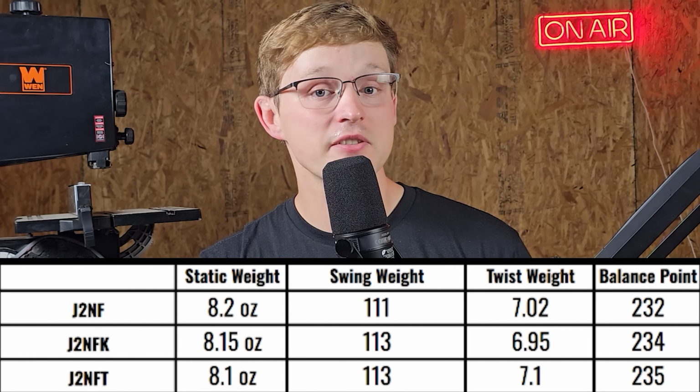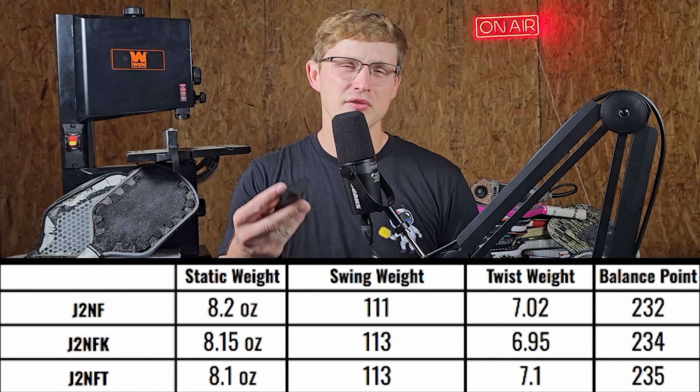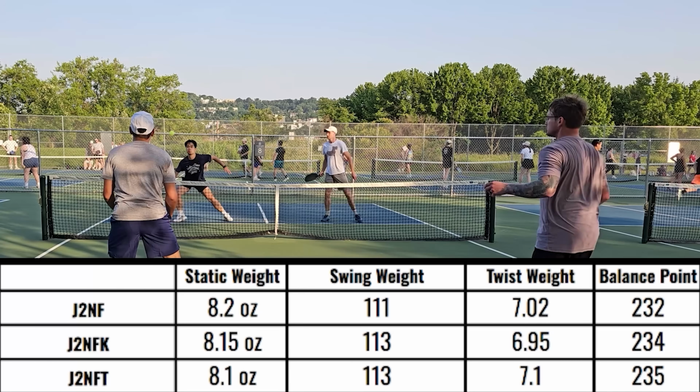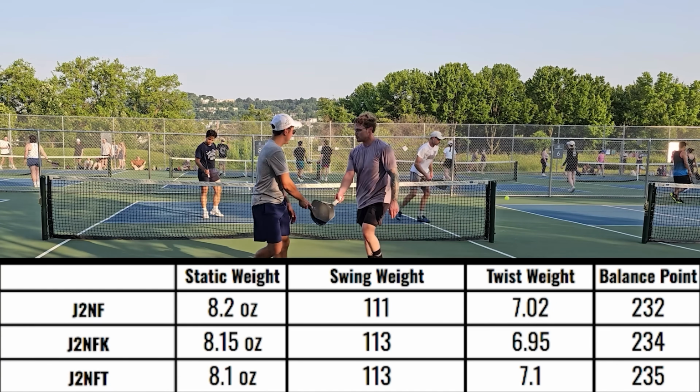Now, looking at twist weight alone doesn't tell the whole story, especially when trying to correlate that number to sweet spot size. To do so, you really have to look at a number like twist weight in the context of paddle construction, especially with all foam builds which naturally reduce vibration and often increase energy return.